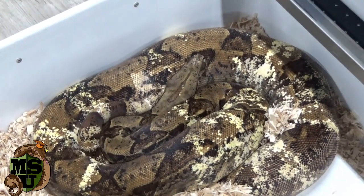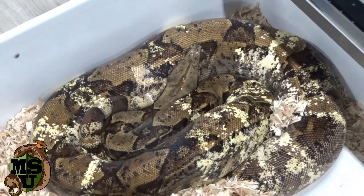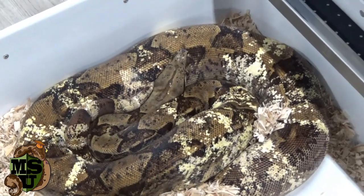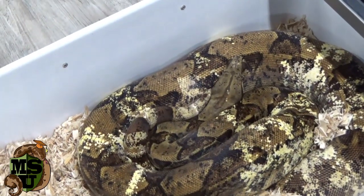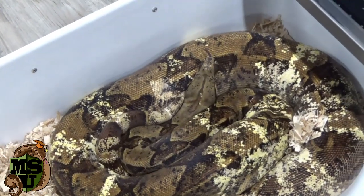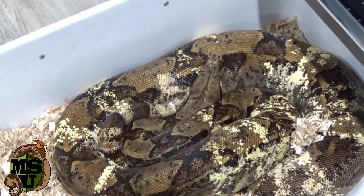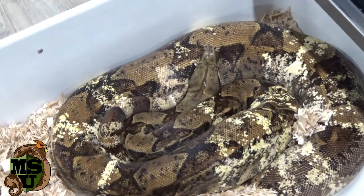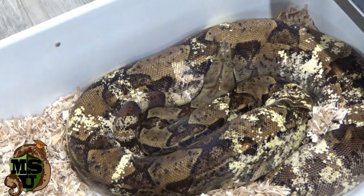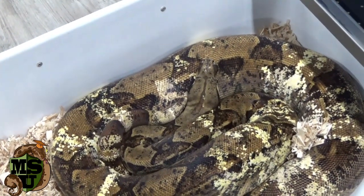Now, for people who are starting to get into boa breeding, what are some of the signs that you can tell that she is gravid? Is she displaying certain activities? Well, the best sign is that you saw her breed, you saw her ovulate, and then you saw her have a post-ovulation shed about 15 to 21 days after the ovulation. I saw all of those on her because I kept my eyes on her.